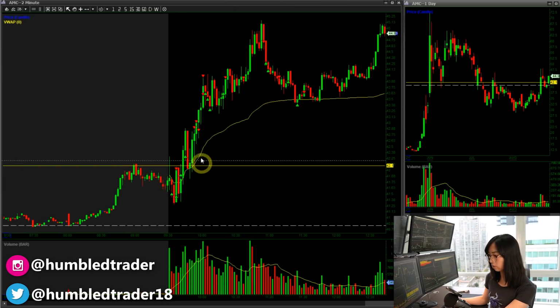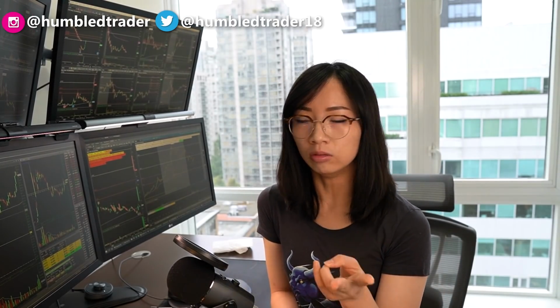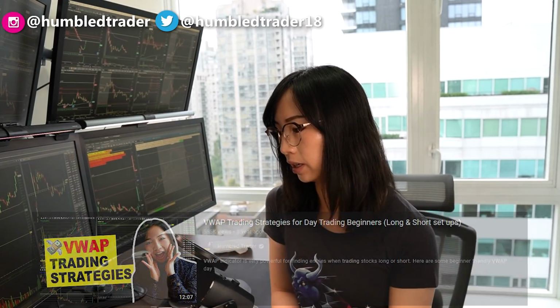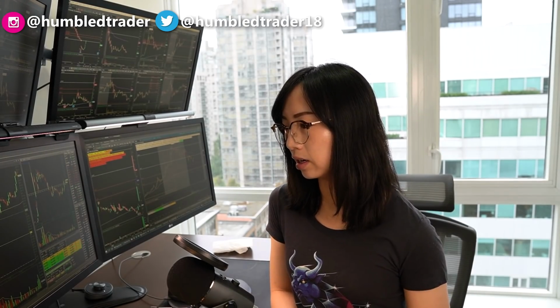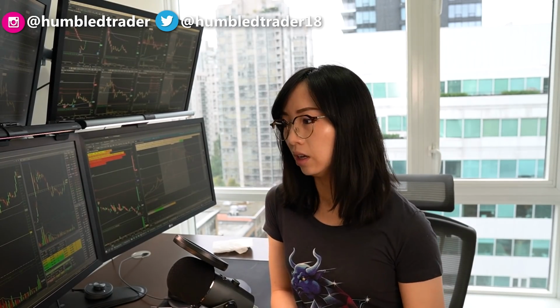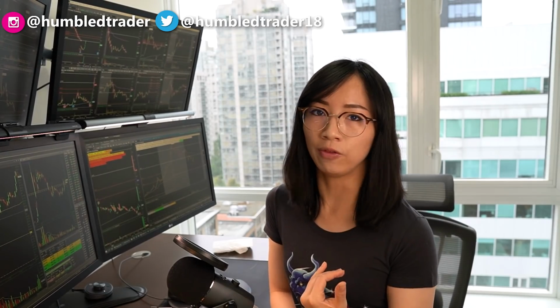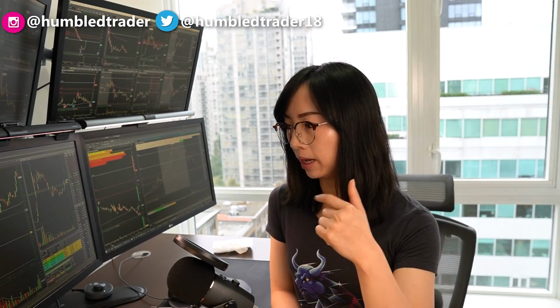I always look at volume and I use VWAP. These two are the only indicators I use when I am day trading. Everything else, I just find them lacking, just a lot of lag in all the other indicators. So that's why I don't like using too many indicators. And with just VWAP and volume, I get to read the price action a lot closer. So that's my preference. Not saying you can't use indicators, you do whatever you want. But for me, I prefer to just use the candlesticks, volume, and also VWAP.